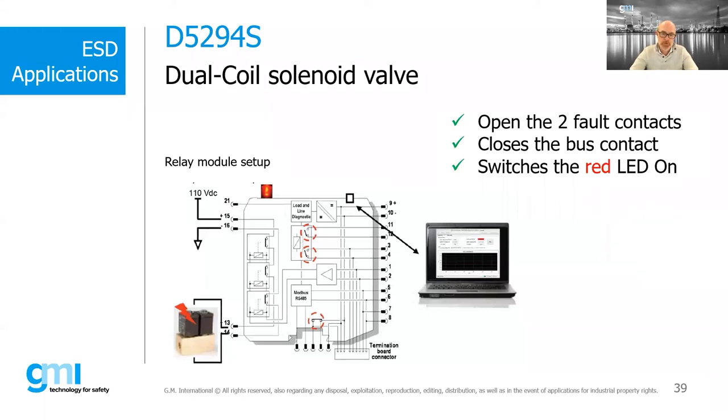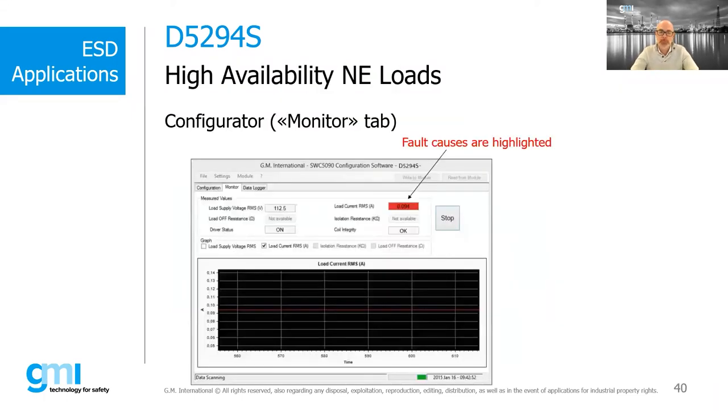Through the configurator software and by specifically setting the diagnostic value of the current flow into coils, it's possible for the smart relay to detect if one of the two coils is interrupted. In fact, if one of the two coils is interrupted, the current circulating in the loop is halved, and the value read by the relay leaves the window of set value, signaling a fault.